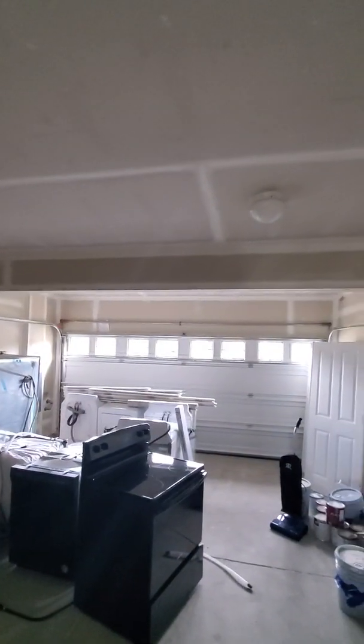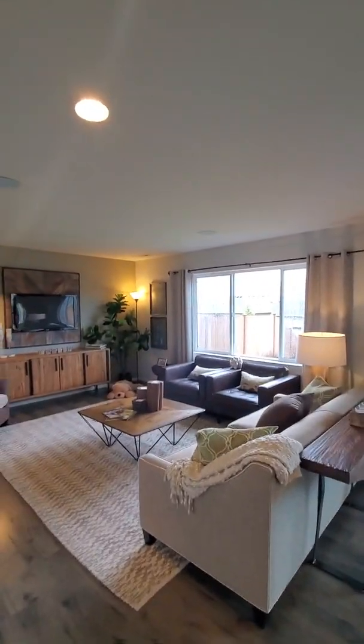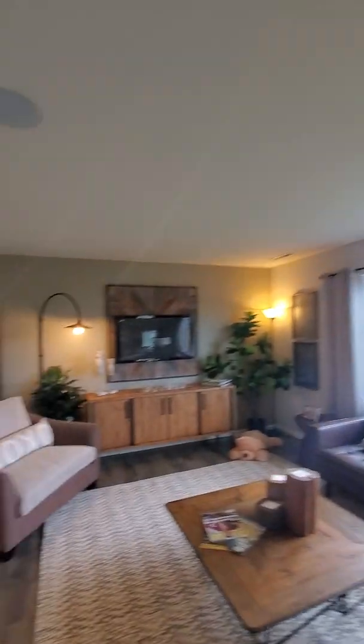So obviously they're using this for storage. What they'll do when they finish this house is open up the front, complete the driveway, and they'll turn it back into a usable space. So anyhow, I'm going to go ahead and head up the stairs.